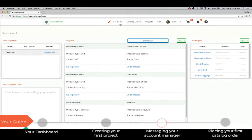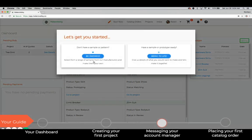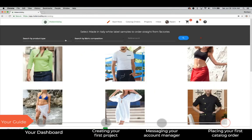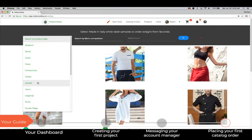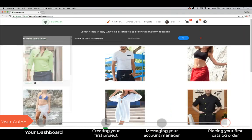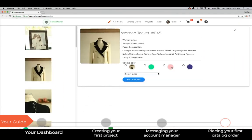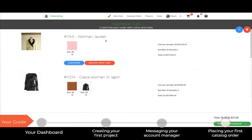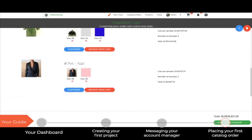But what if you don't have a sample garment or pattern? Then Be Inspired is for you. When you choose Be Inspired, you'll get a white label sample made by an Italian manufacturer as the foundation for your product. To begin, search our white label samples. Let's say you want to make jackets. Select as many jackets as you would like to order. You'll need to select a color and size if there are different sizes. When you're done selecting samples, proceed to the checkout to review what's in your inspiration cart. If you're fine with everything in there, place your order request.